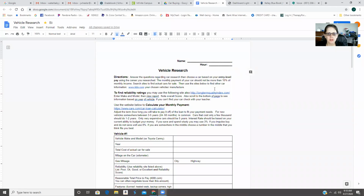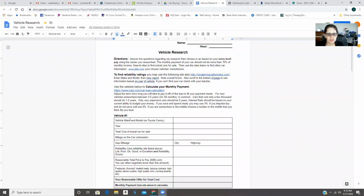So the biggest thing, you're going to start with the vehicle make and model. An example would be a Toyota is a vehicle make, the model is the Camry, and you type that in. So you just go Toyota, Camry, or whatever it is that you want to do. And then you're going to pick a year.